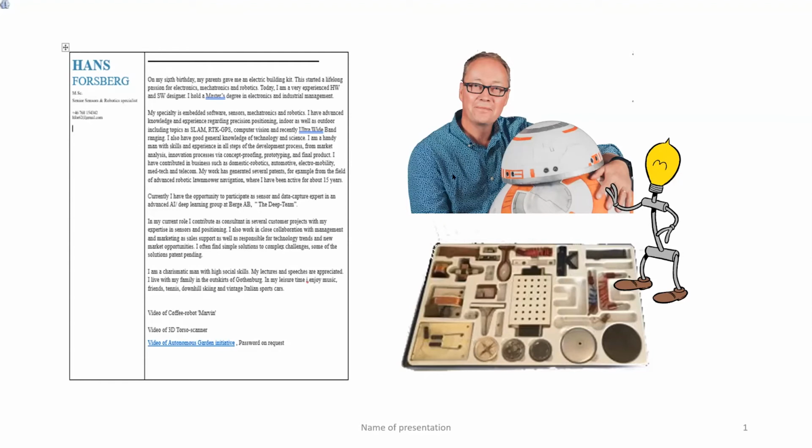My name is Hans Forsberg. On my 6th birthday, my parents gave me the most wonderful gift, an electric construction kit. And this started a lifelong passion for electronics, mechatronics, and robotics.